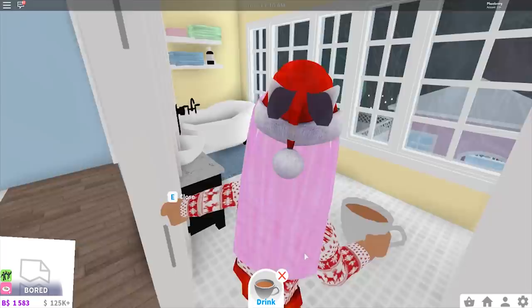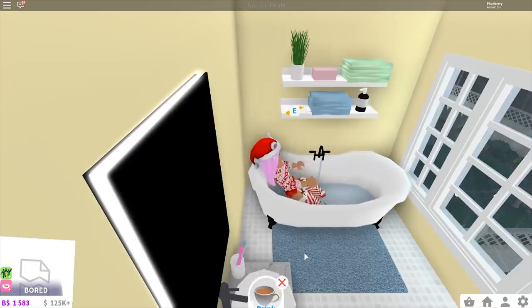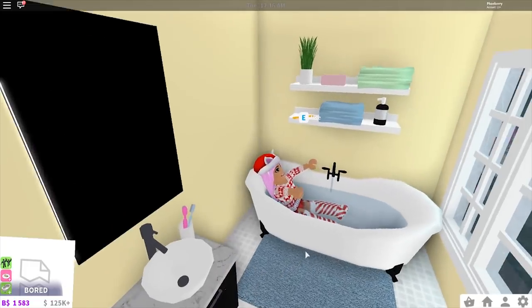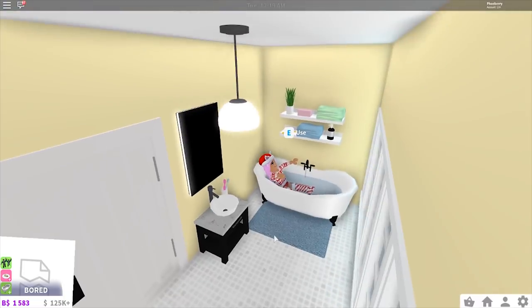Okay, so there's three rooms. The first room is the bathroom area, which is very nice and clean in here. I absolutely love this bathtub. I don't know why. It's my favorite bathtub out of the whole Bloxburg update. Look how nice it is. It's the perfect bathtub.